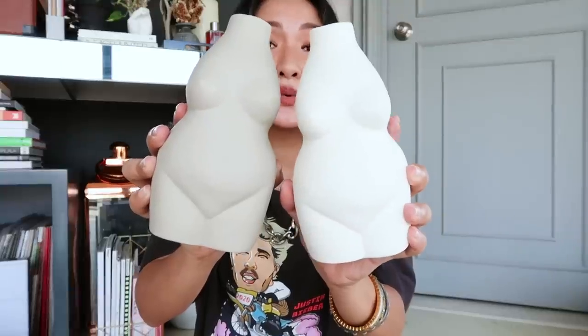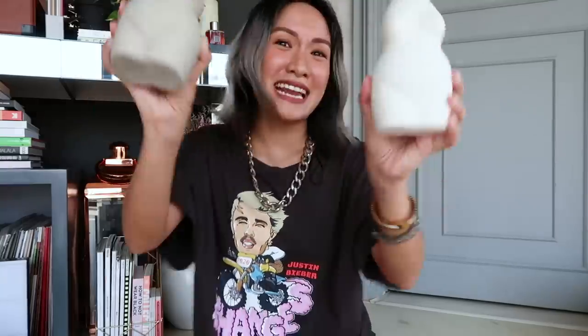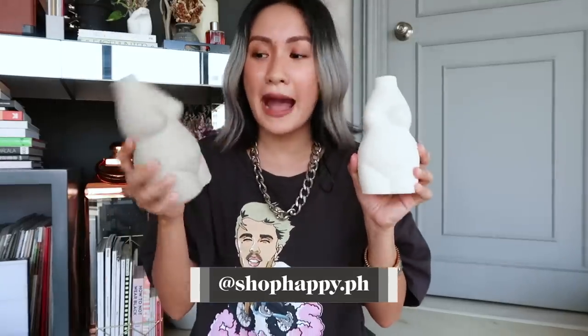I got two voluptuous vases and I'm calling them babes. But anyway, yes, I got these two from Shop Happy and this tropical leaf blanket. Actually, I wanted to order this before, Pam, but sold out sila. So, nung nag-restock sila, I got it right away. It's gonna be inside my living room, dito sa brown couch ko.